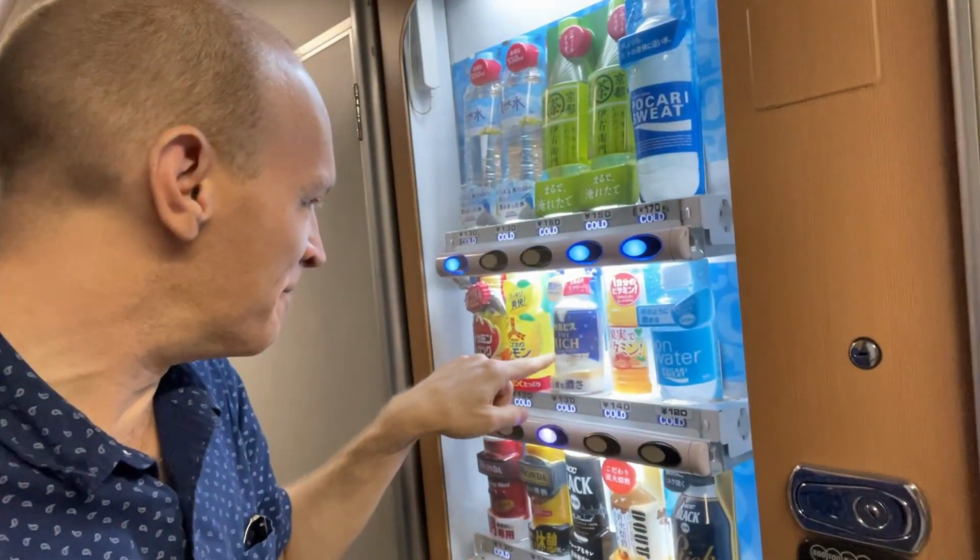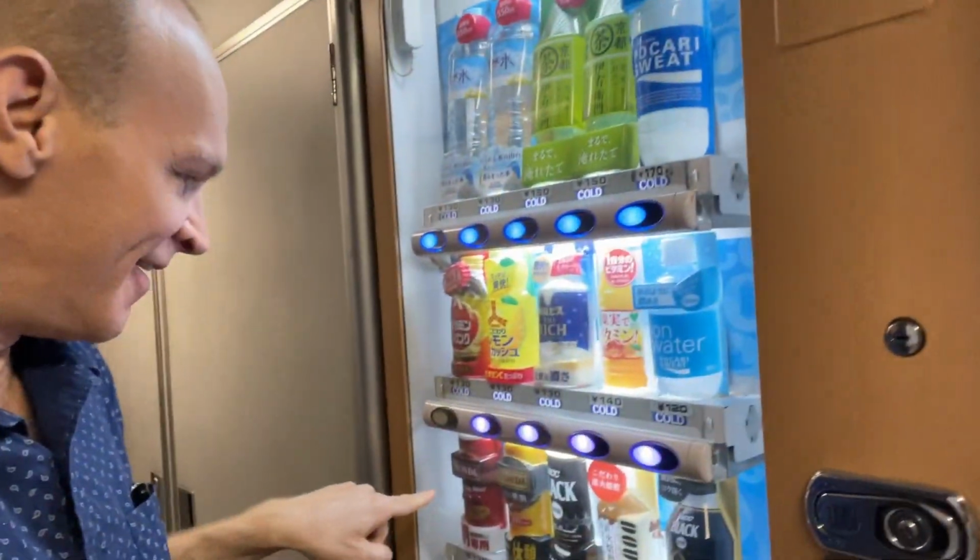Various milk tea, ion water, and some coffees. I'm gonna buy me a coffee on the way back.